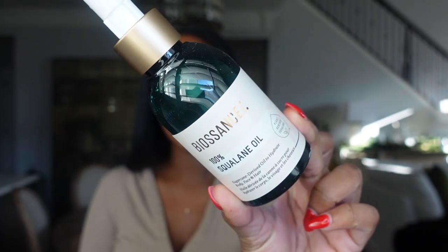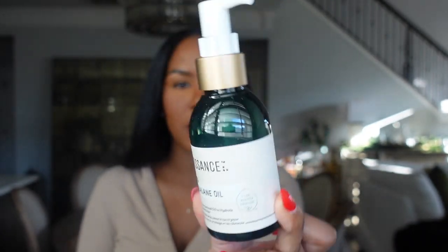If you guys can see this size, it's still a good size, but I feel like I'm gonna go through this way faster than I did my bigger size. I still have a little bit of that one left, but I just had to get 2 of these because I feel like I'm gonna go through it pretty fast. I love this body oil. It's not scented, so if you guys are into non-scented things, you need this body oil because it's non-irritating.